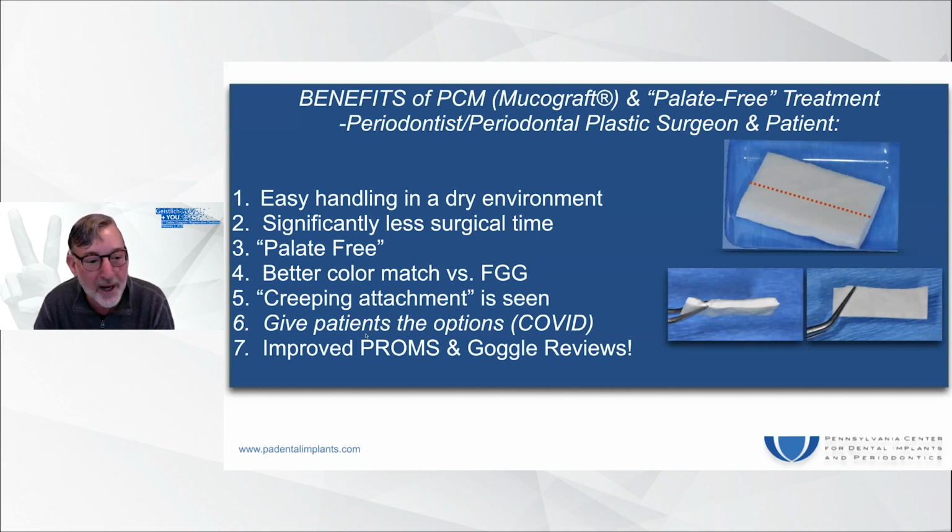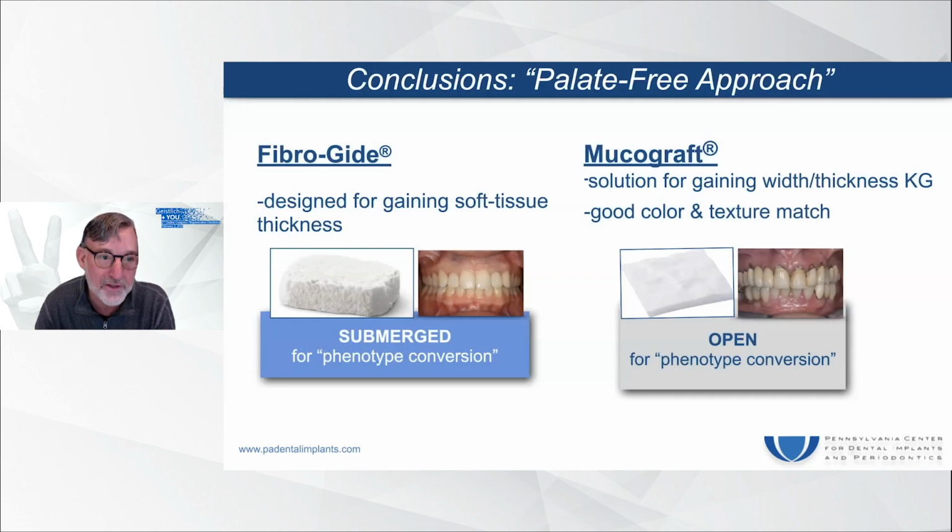We're seeing this phenomenon that we see with free gingival grafts, which is the creeping attachment, which is now documented. And during this time of COVID, I'm giving patients this option, and they're taking this option. It's significantly fewer visits, fewer post-ops, and we're one and done with a lot of these cases. Improved PROMs, patient-reported outcome measures, and Google reviews are important for our practice.